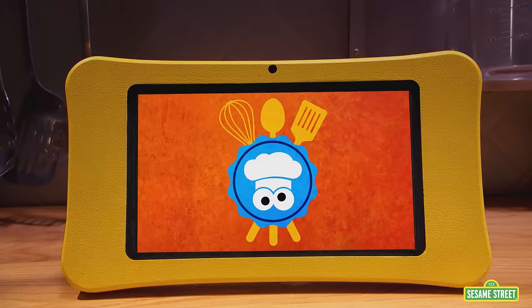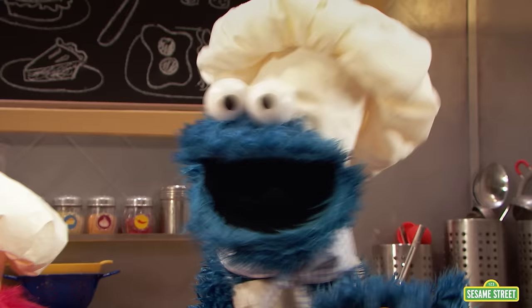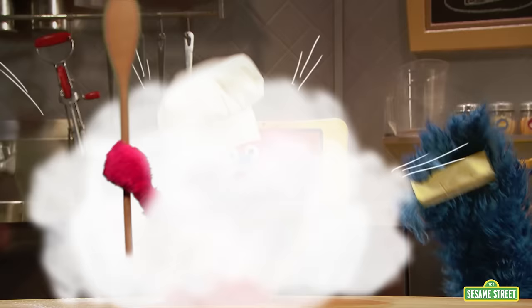Oh, flour. Okay, flour. Okay, there we go. Okay, sugar. Yeah. And a little bit of baking powder. Come on, this is butter. Butter, here we go. Oh, yeah, egg.